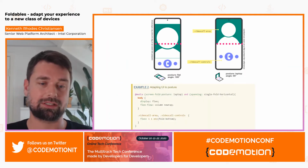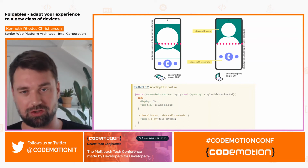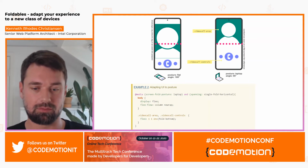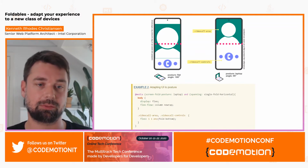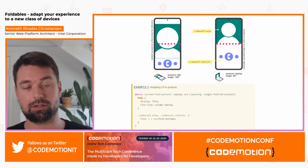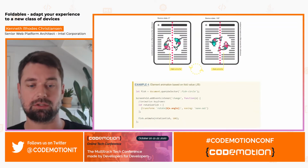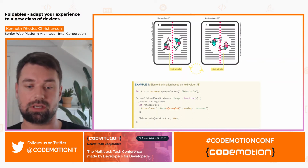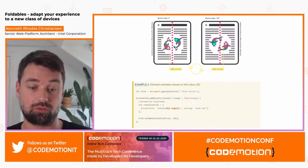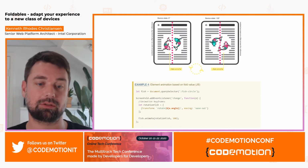So you can create an example like this. For instance, if this device is in what we call laptop posture, we might change the name. And it's a single fold horizontal, then I can change the whole experience so that you get the dialer on the lower part and the picture of who you're calling on the upper part. Same thing with the animations. Have a simple event listener you can call. You'll get the angle out, and then you can animate anything using, for instance, the Web Animations API. Very powerful and interesting capabilities.